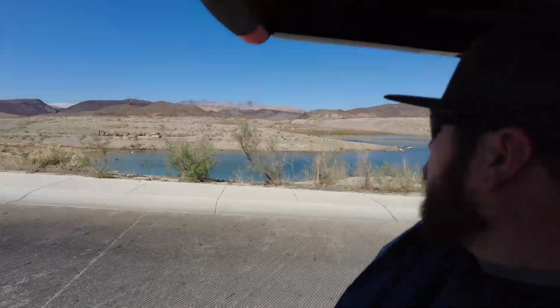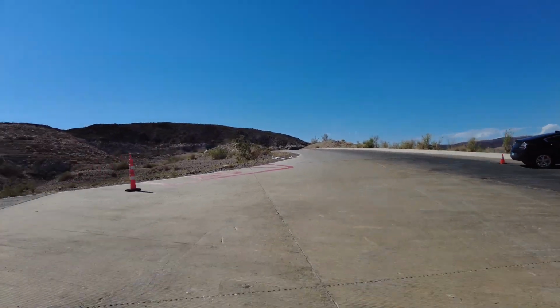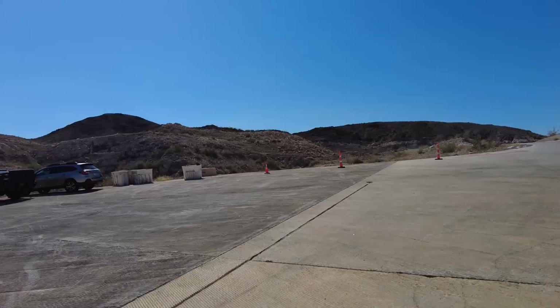This is Colville Bay. Alex and I are in a little golf cart headed down into the bay, into the marina actually, not bay. Golf carts don't float.